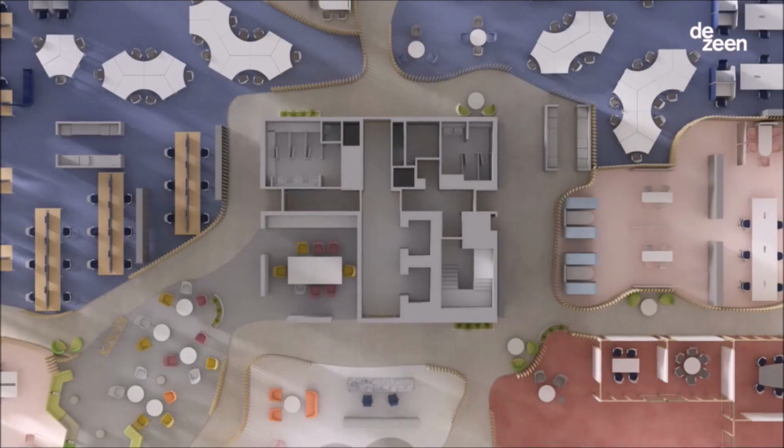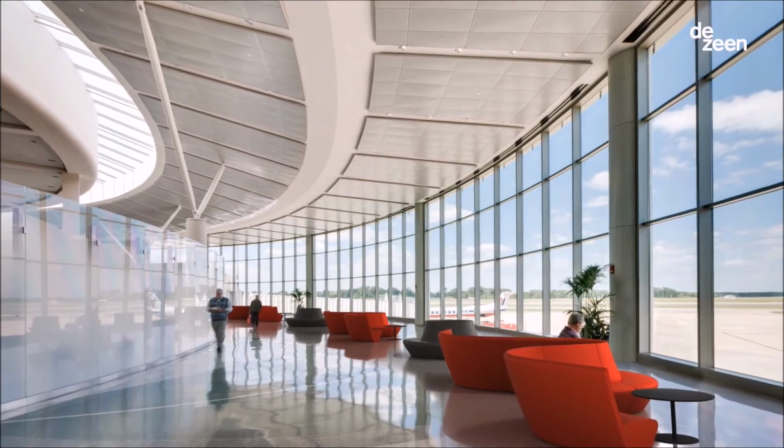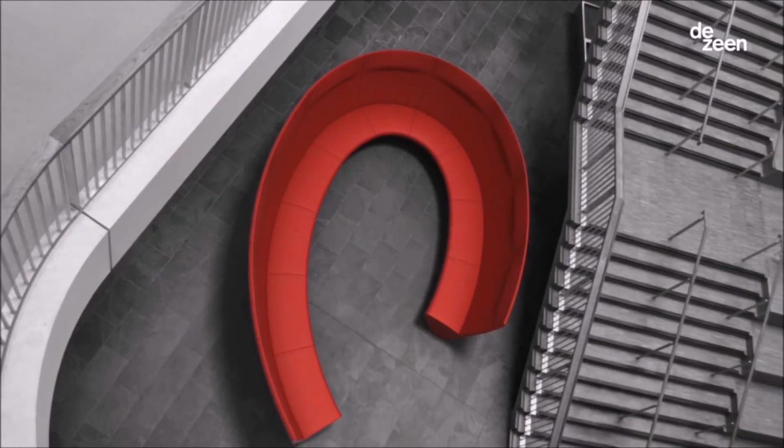The flexibility of Atom means that you can use it in traditional office workspaces, in airport lounges, and really anywhere where people work or interact with another person.